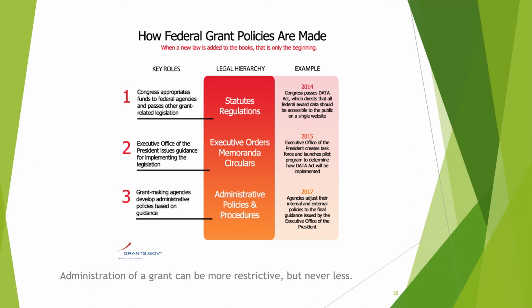So a new law is added to the books, and we'll look at some examples. Congress appropriates funds to federal agencies and passes other grant-related legislation. That's the top of the legal hierarchy, the statute and regulation. An example of that is in 2014, Congress passed the Data Act, making all federal award data accessible to the public on a single website.